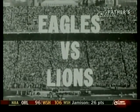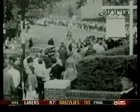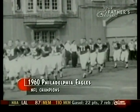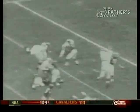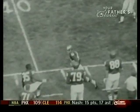Franklin Field, Philadelphia is the scene as Buck Shaw's Philadelphia Eagles clash with the Detroit Lions of George Wilson. 38,000 fans are on hand to see if the Eagles can stay in contention with the Browns and Giants at the expense of the victory-starved Lions. It's the Eagles striking first in the opening period as Norm Van Brocklin hits Pete Retzlaff with a quick pass. Norm's precise pitch is an early indication of what's to follow.